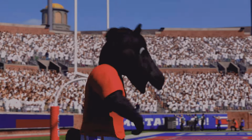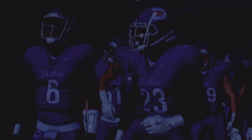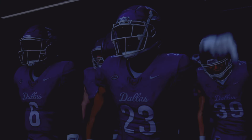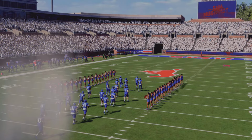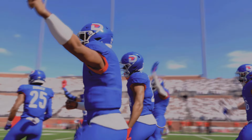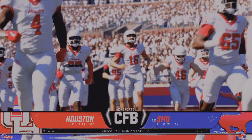Matchup here between two conferences that are now battling for respect. It's the Big 12 versus the ACC. Hello and welcome to Gerald Ford Stadium in Dallas, Texas, the home field of the SMU Mustangs. As we're going to see, the Houston Cougars taking on the 12th-ranked team, the SMU Mustangs. For EA Sports, I'm Chris Fowler, joined in the booth by Kirk Herbstreit. Kirk, let's get this thing going.